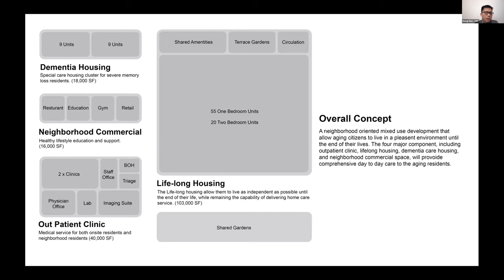Dementia housing is a little bit unique because some of the aging people are starting to suffer from severe memory loss, making them less able to live independently. So they need special care in the dementia housing clusters. And finally, the neighborhood commercial and outpatient clinics are the two components that support the residents living on site. These two components will also provide support value for the surrounding neighborhoods.